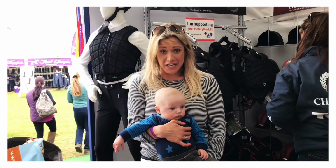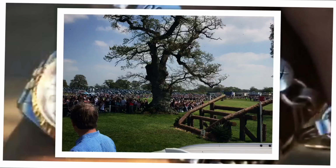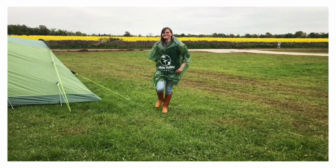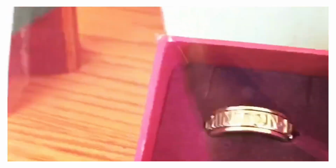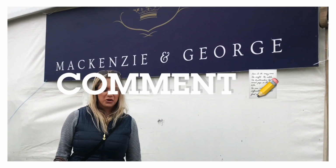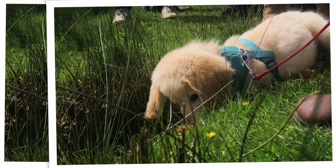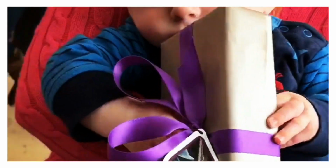Egan has come for his first hat fitting. Just heading up to the iconic Vicarage V. Oh, you make a great model for Mole Valley, Emily. Guys, we've had to hide under a tree. It's so hot.